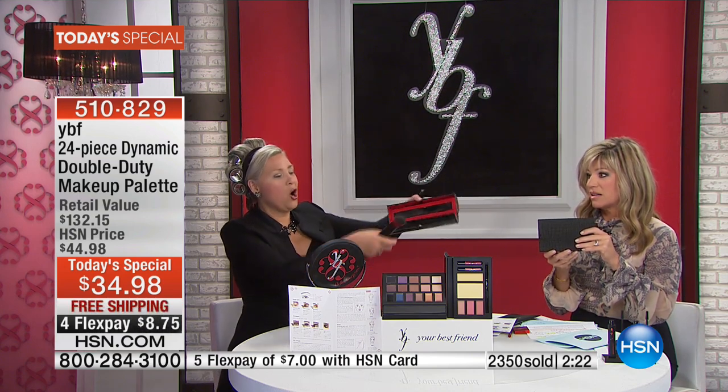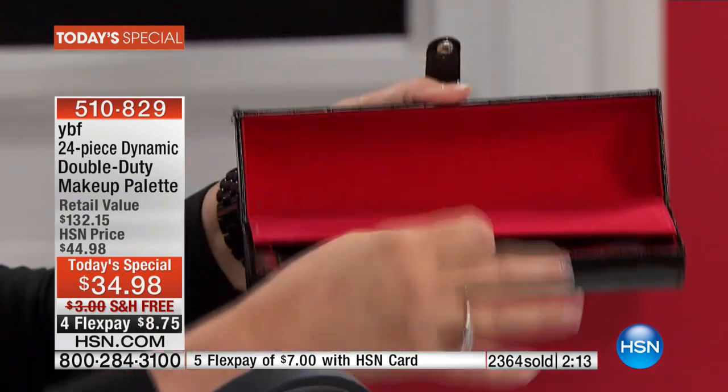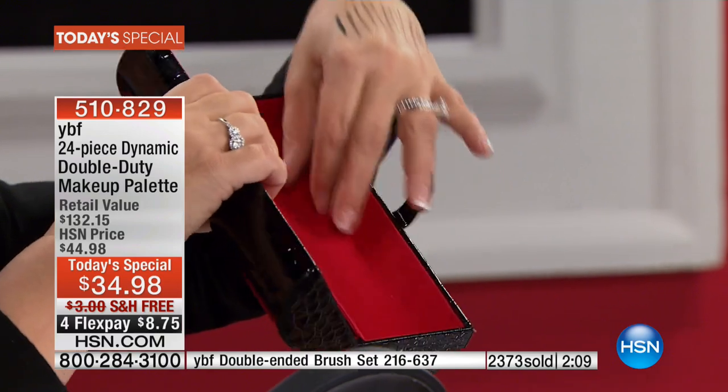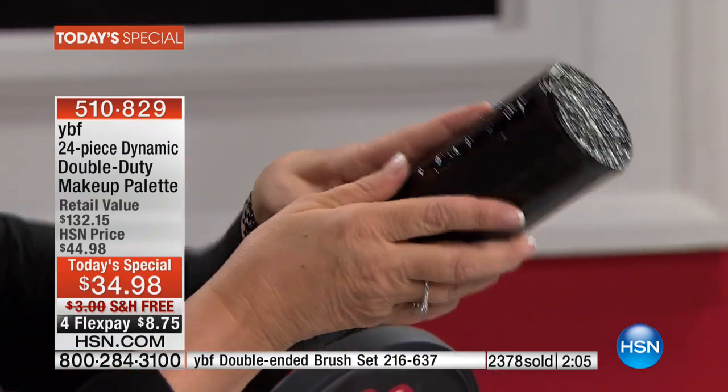Beautiful. I've used this as a clutch too, Becky. So you can see all the brushes. They're double-ended. There's four brushes, but there are eight different ends. They're all labeled. They tell you exactly where to use them. You also get the mirror. And then over here, it's really deep. You put your eyeliners, your lip liners, your lip glosses, your lipsticks, your mascara, everything. And then you have it all in this little cylinder and everything you need, and you're set.